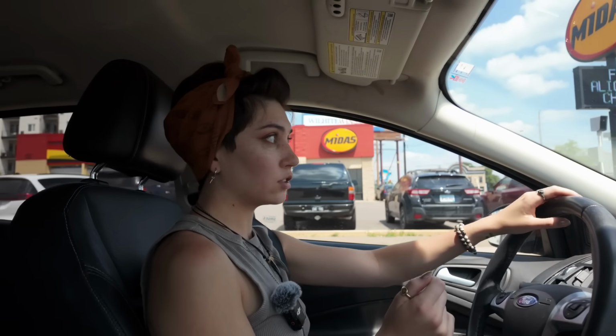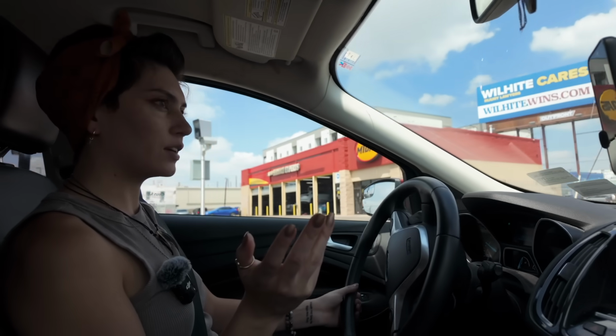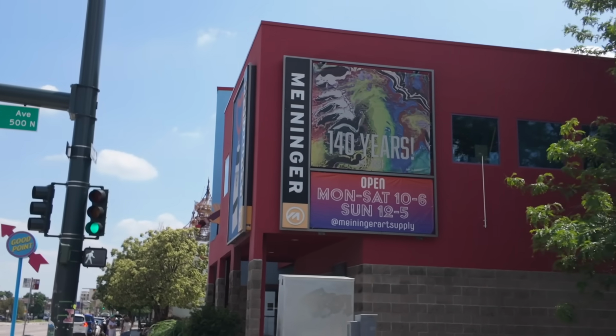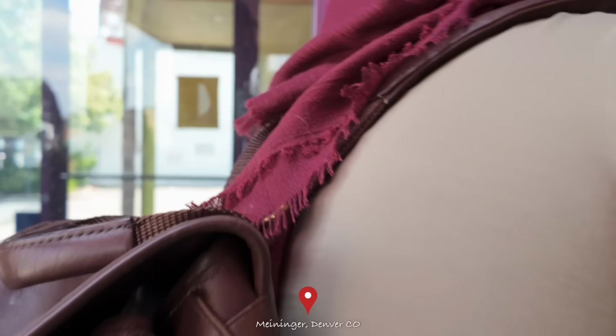But the next one we're going to is an art supply store. So similar to Guiry's, it's gonna have pretty much everything that you can think of, but it's all new stuff. I haven't been here in a while, but I remember it being pretty big and having a lot of items. So yeah, that's where we're gonna go now. I like to describe this one as a Barnes & Noble, but for art supplies. This is also one of the OGs of art stores here.